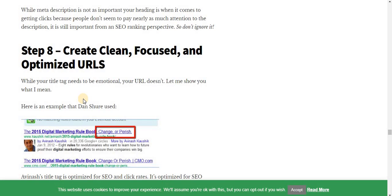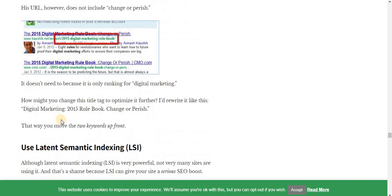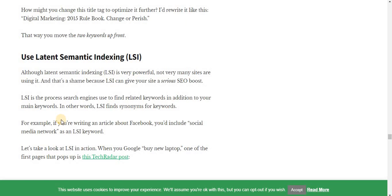Let me show an example of what I'm talking about. As you can see here, this is an example. So make sure you use latent semantic indexing. So this is important.